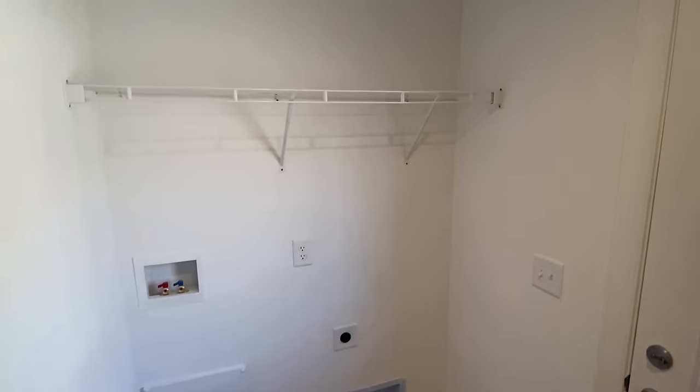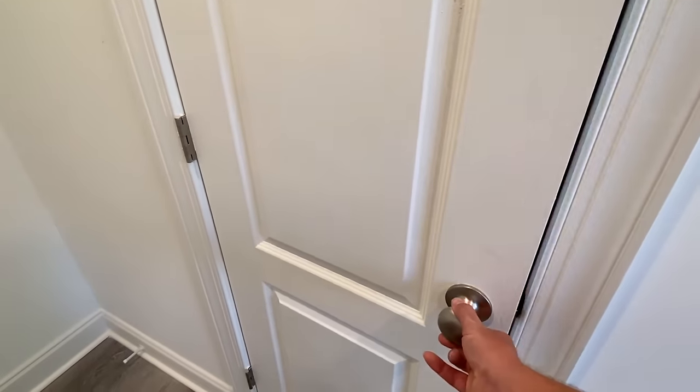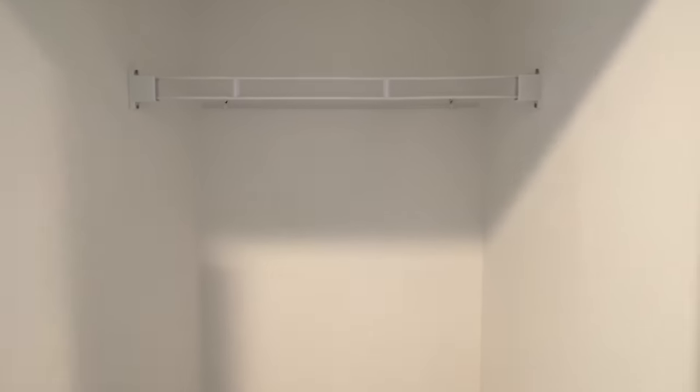Washer and dryer spot. Probably going to be... no, I was going to say maybe water heater, but... got you just a nice storage area in there.